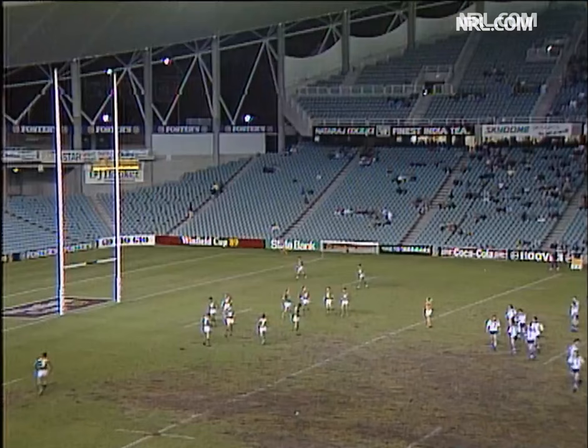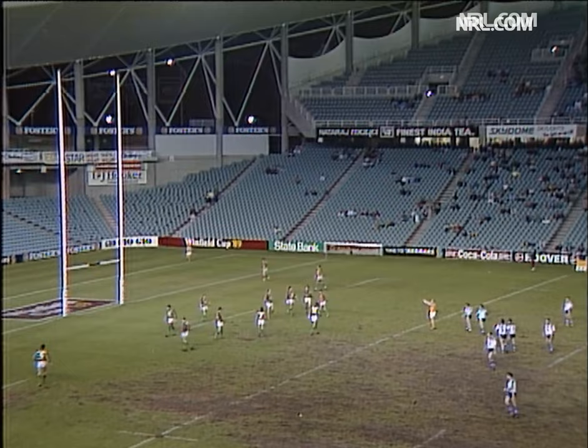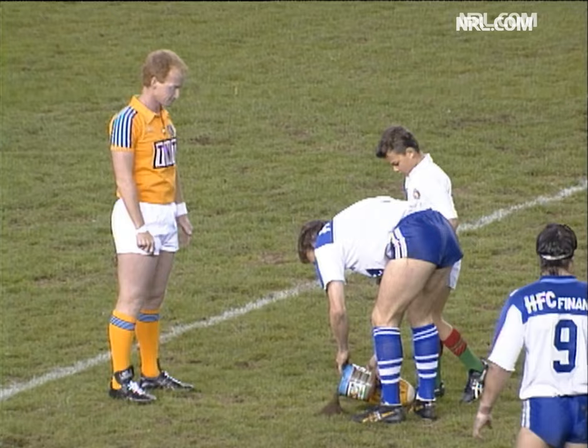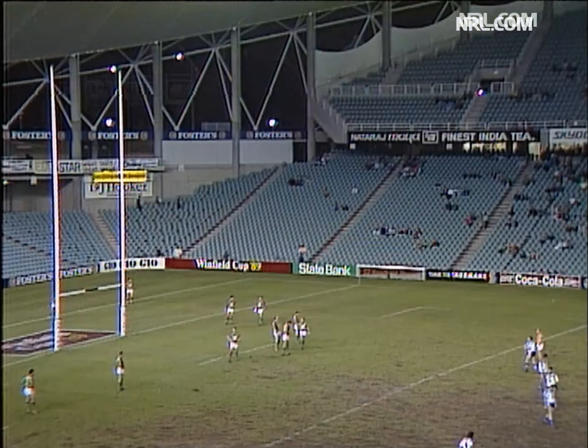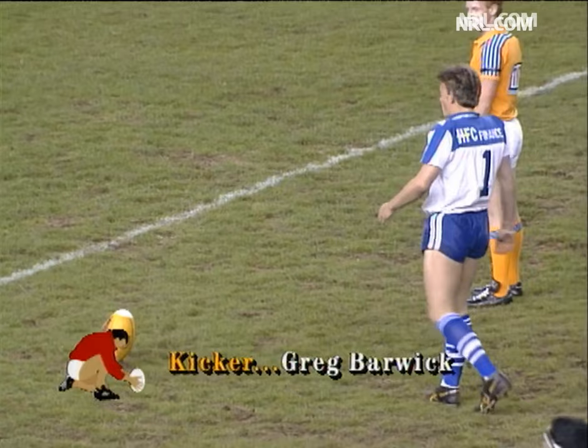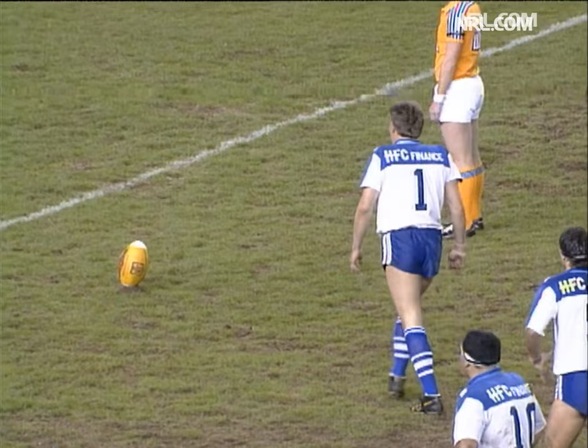South Sydney, their defensive record tells it all. In 89, they've scored 61 tries, just 29 against them. Quite a performance. And Barwick, who is one of the biggest kickers in the game, this young man. Yes, he may be a big kicker, and I can't see any real reason for not using Terry Lamb, who's one of the most accurate going around. He scored something like 83 or 84 points already for Canterbury this year.